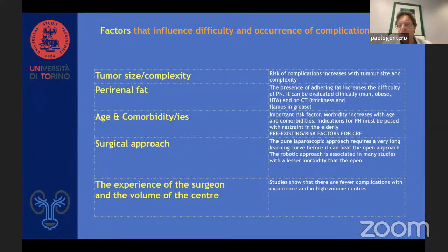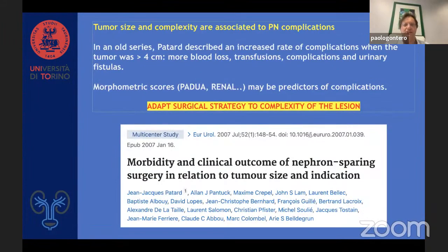Everybody knows that robotic is easier to handle, has a less steep learning curve in general as compared to laparoscopy. However, partial nephrectomy remains a complex procedure, particularly when we want to enlarge our indications, move to more complex tumors. And finally, the surgeon experience and of course the volume of the center, and these are factors that need to be taken into account.